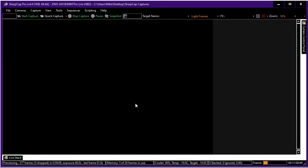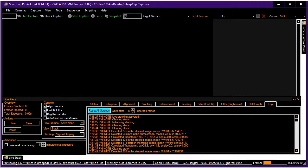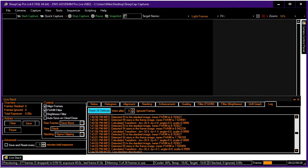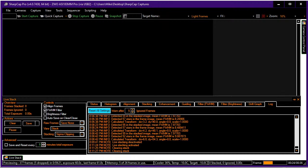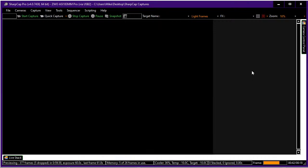Why didn't that frame come in? That was interesting. Why didn't that sub... Come on. Clearing stack, clearing stack. Was I just seeing things? I thought it just finished a sub-exposure and then didn't do anything, but the log indicates it did not, so okay. I must have imagined it. Well, there you go.